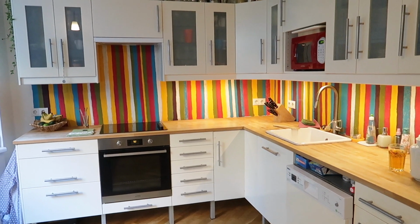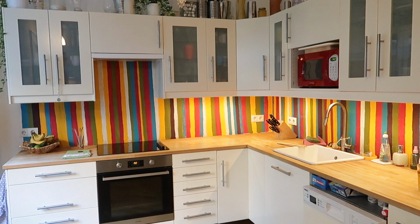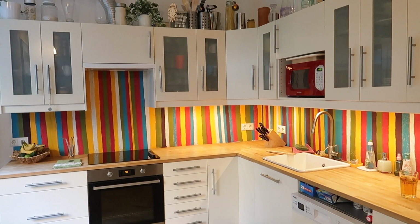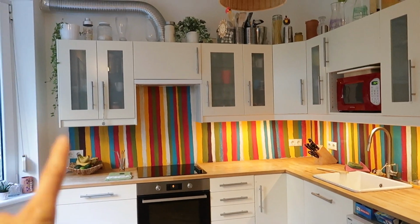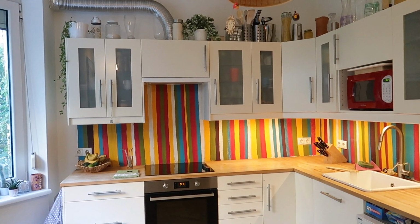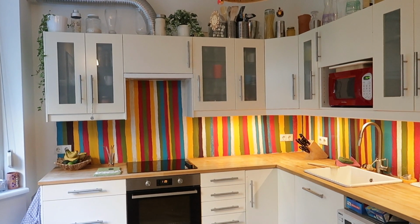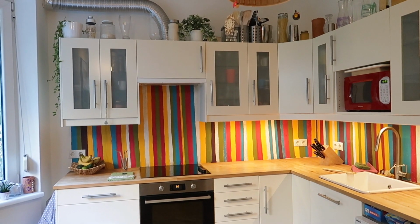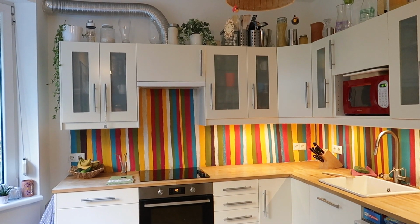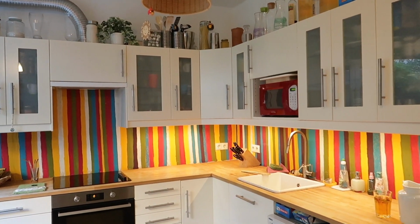And you probably already know this part of our kitchen because you might have seen it in some of my other videos, maybe in some vlog or food haul or a recipe video. So we have these colorful stripes on the wall. I painted them myself the first year when we moved here, and we loved these stripes for many years, but after a while we grew tired of them, and that's why we have decided to replace them with something else.